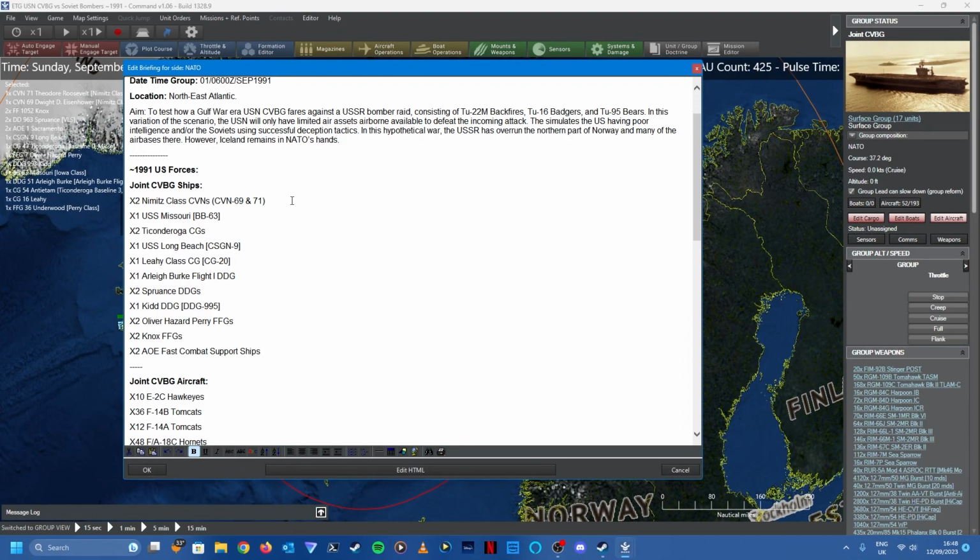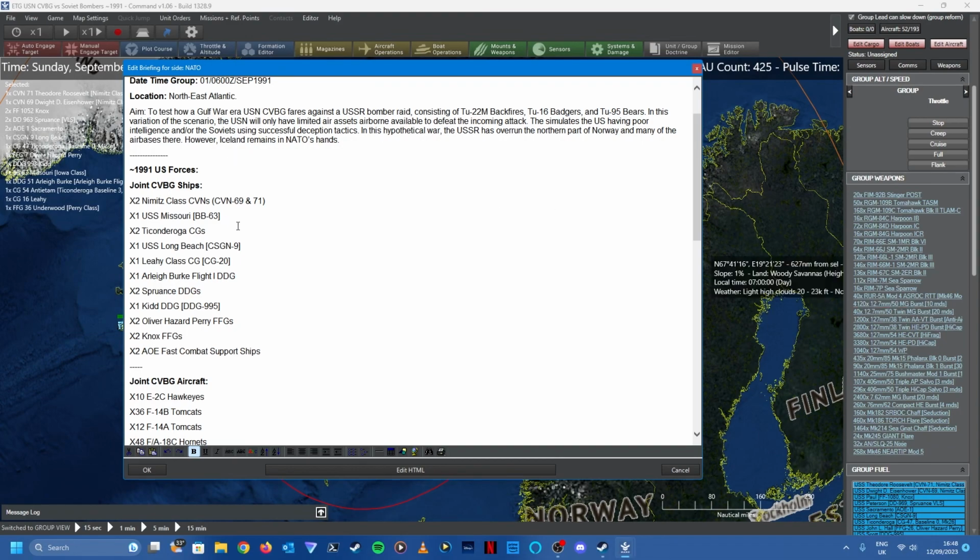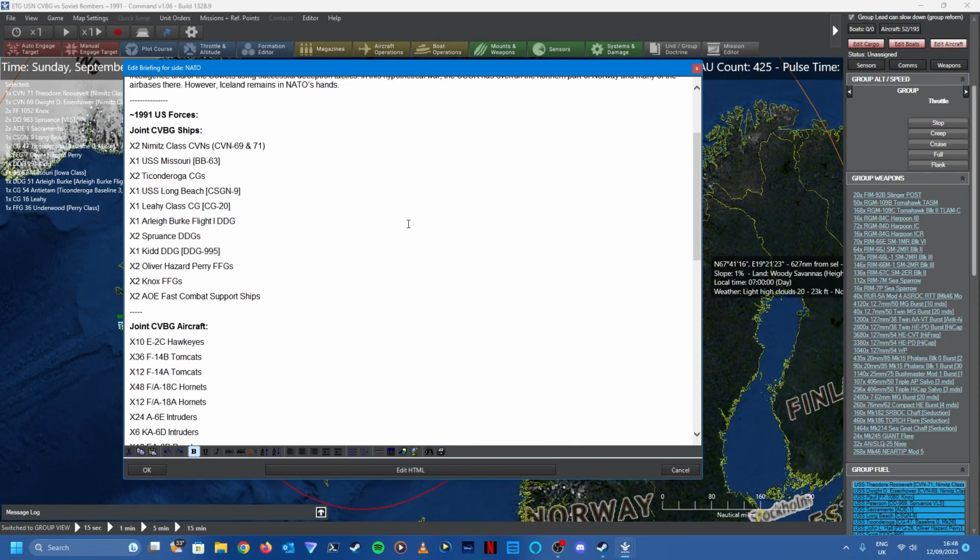We do have our two Nimitz-class nuclear-powered carriers. In this case, we have the Theodore Roosevelt, and we also have the Dwight D. Eisenhower. We have one battleship, the USS Missouri, two Ticonderoga-class cruisers, one USS Long Beach, which is a nuclear-powered cruiser. That is the only change from the video which we saw the 1991 force get destroyed by the 2030 force. So we have changed out the nuclear-powered cruiser for this one. This is a slight variation of the original Long Beach. It does have a couple of extra features on board, including a longer range RIM-67C SM-2ER Block 2 SAMs.